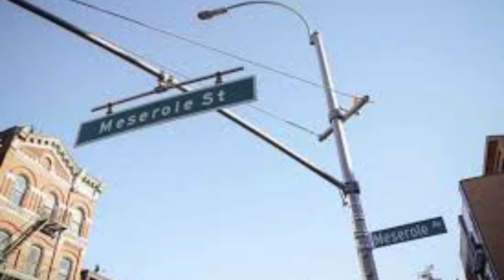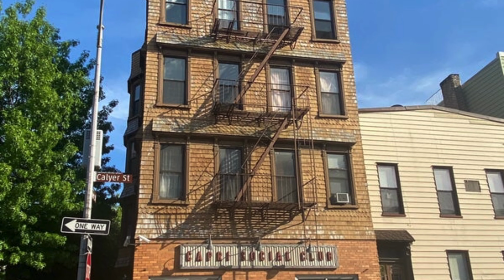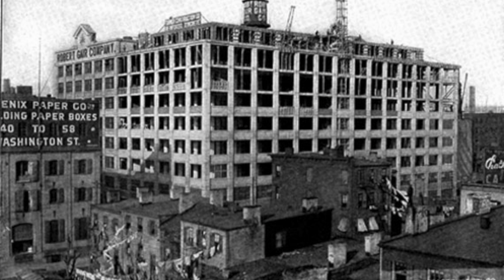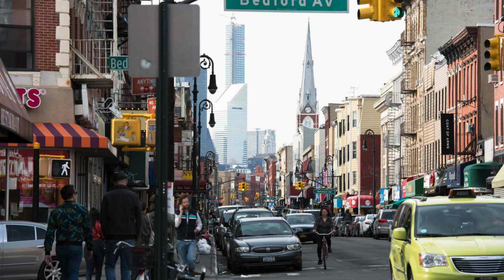Originally farmland, many of the farm owners' family names, such as Messerole or Calyer, are current street names. The residential core of Greenpoint was built on parcels divided during the Industrial Revolution, while the northeastern section, along with the Newtown Creek through East Williamsburg, became an industrial maritime area. Greenpoint has long held a reputation of being a working-class and immigrant neighborhood, and it initially attracted families and workers with its abundance of factory jobs, heavy industry and manufacturing, shipbuilding, and longshoremen or dock work.